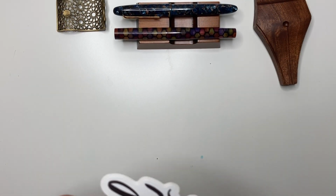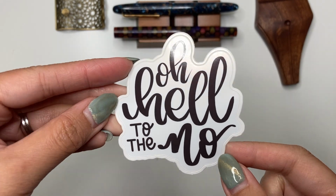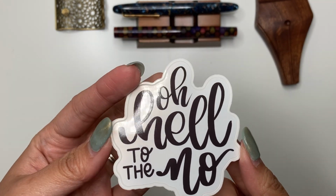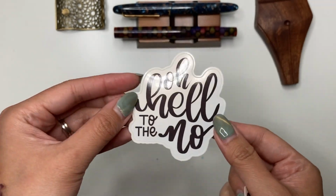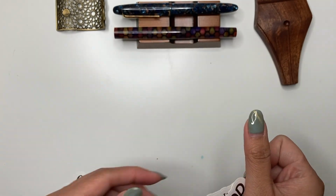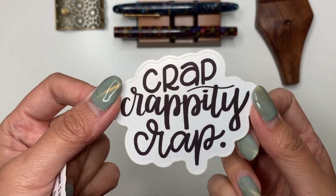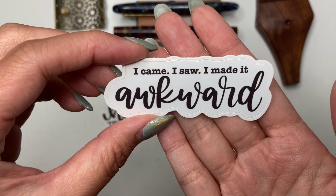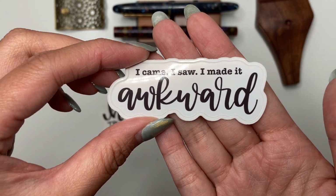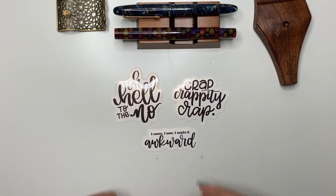I've also added a couple of new vinyl stickers. So I will have the Oh Hell to the No, and this was created a couple of years ago as a sticker sheet, but now it is a vinyl, and it's huge. And then I also have Crappity Crap created as a vinyl. Really cute, actually. And then I have restocked the I Came, I Saw, and Made It Awkward. So those will also be available in the shop as of Friday, September 8th.